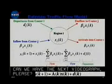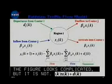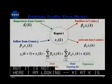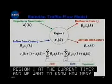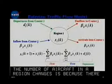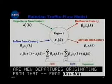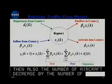The figure looks complicated, but it is not. Here, I am looking at xi(k), which is how many aircraft there are in region i at the current time. And then we want to know how many would be there at an instant of time greater. The number of aircraft in a region changes because there are new departures originating from airports in that region. Then also the number of aircraft decreases by the number of arrivals at airports in that center.